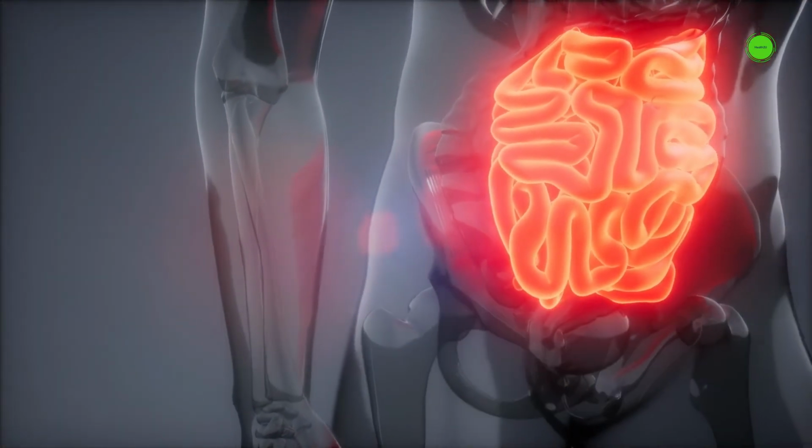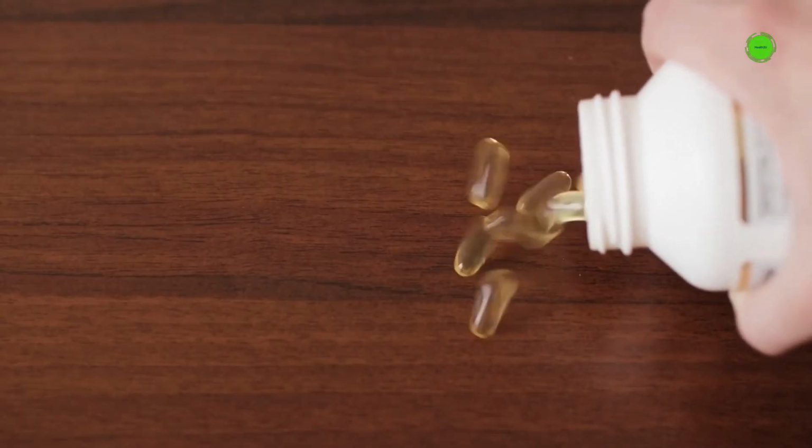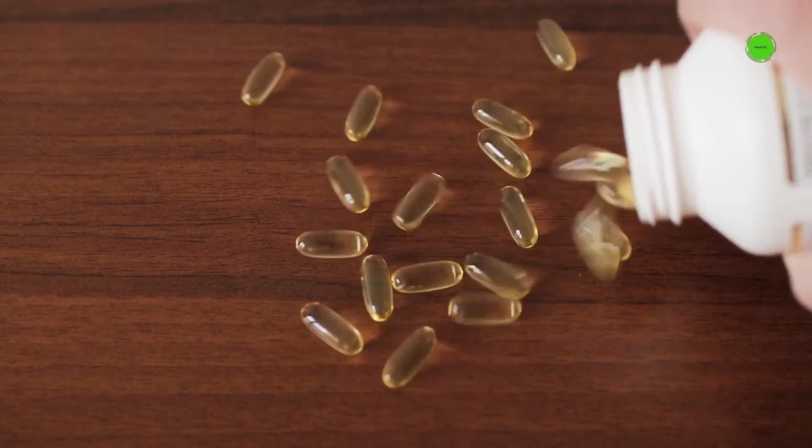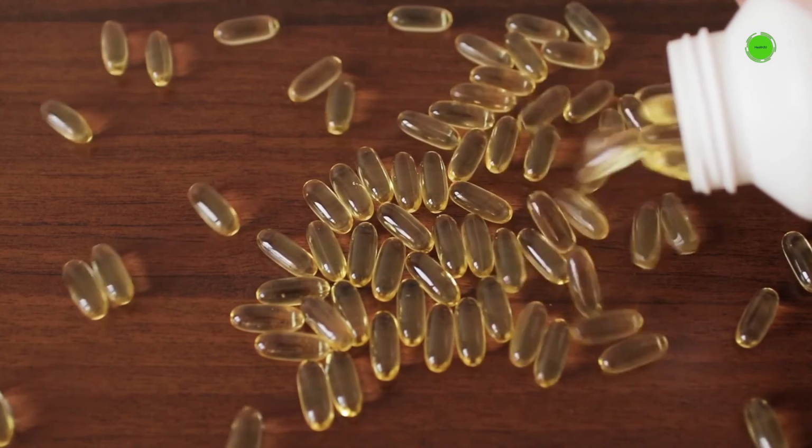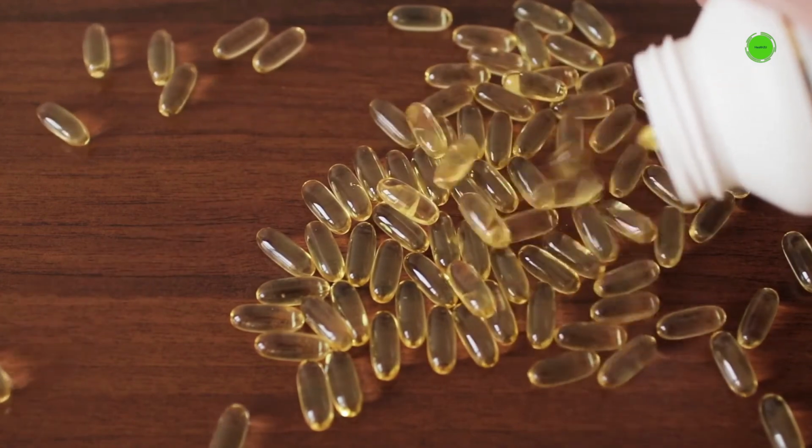Vitamin D deficiency can cause a number of physiological changes, such as increased risk for hypertension, diabetes, and falls. These changes result in a higher chance of developing chronic diseases such as heart disease and cancer.